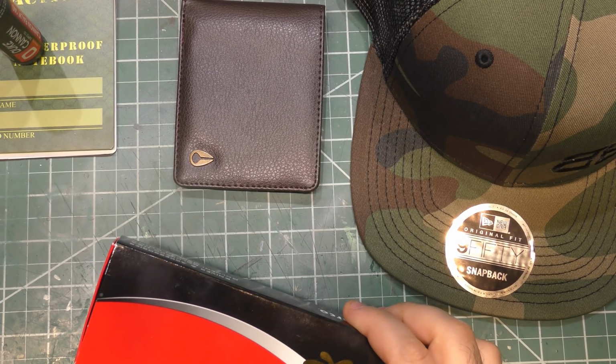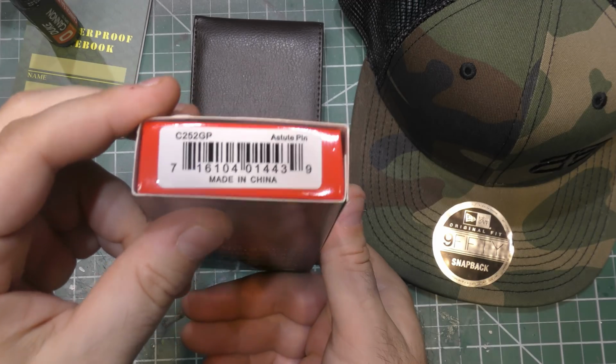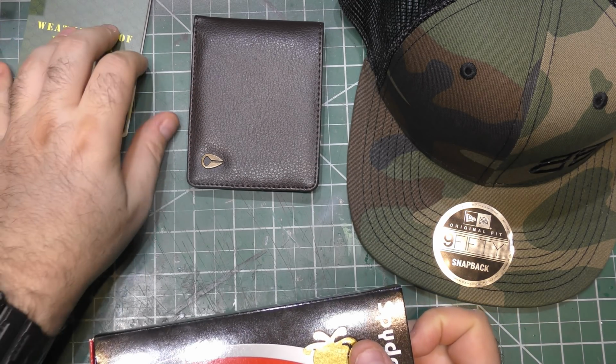Alright, we've got one item left in the box. And now we're at the Spyderco. And it is the Spyderco Astute. So, the Astute, what does it say about the Astute?